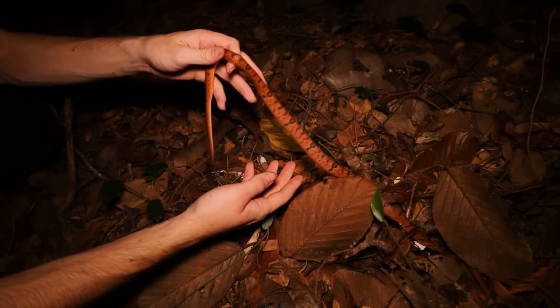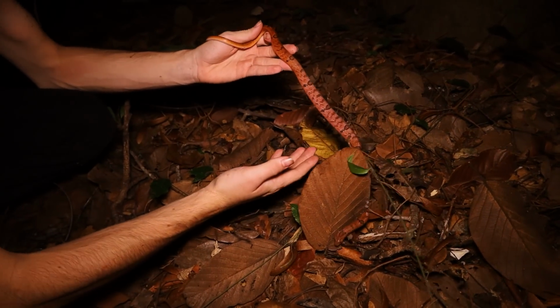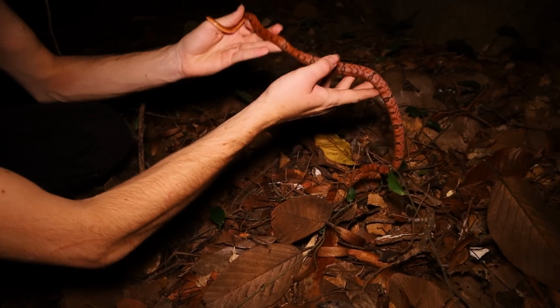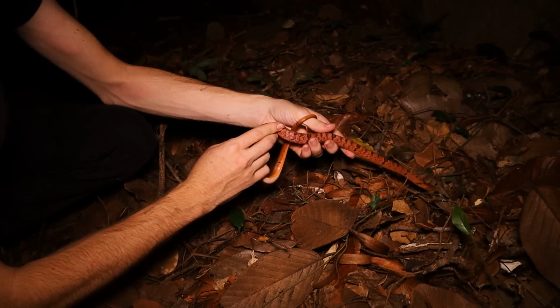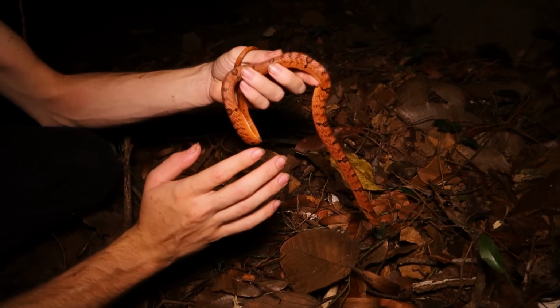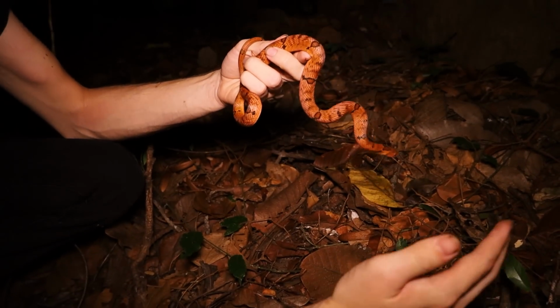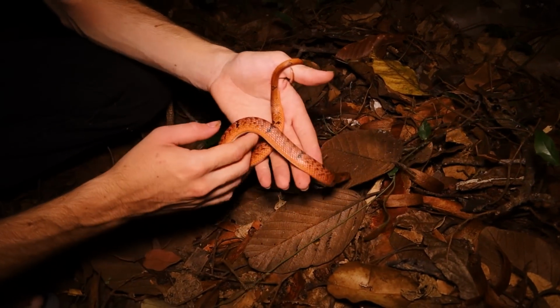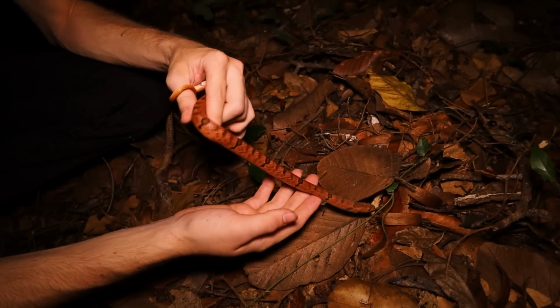I've never actually seen this red morph with such intense patterning before. I've seen the red morph before, but completely patternless. So seeing this is actually quite nice, and as I've mentioned, these do bite, and it really hurts, so I'm gonna try my best to avoid it, but it is, of course, harmless, so there's no real danger here.